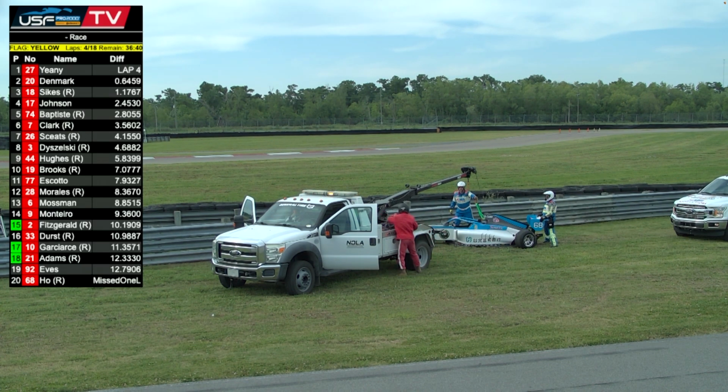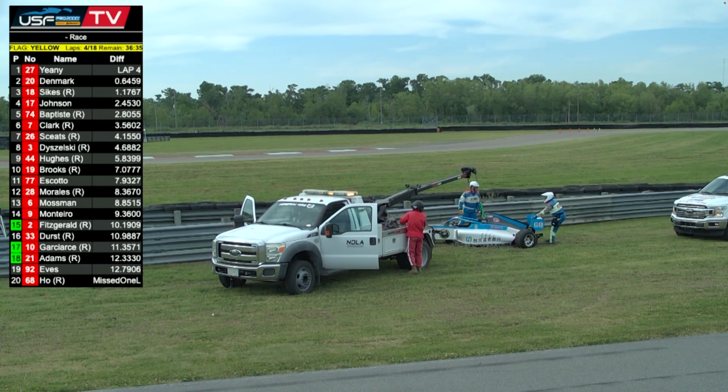16th is Tyke Durst. 17th is George Garcia. 18th, Logan Adams. 19th, Braden Neves.